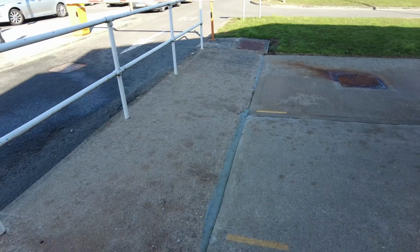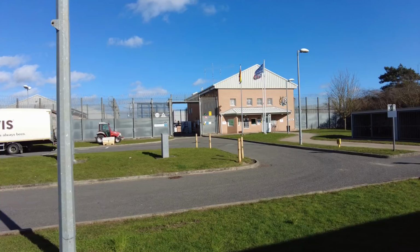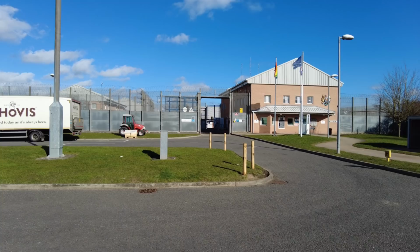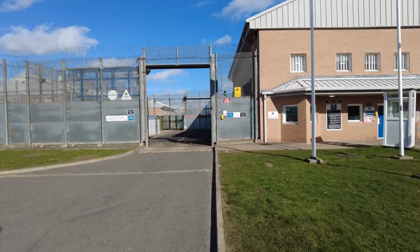the Hovis lorry finally got to make its delivery, and we get another look inside the vehicle lock area. They've even got steps so that they can climb up and inspect the top of the vehicles. See those steps in there? A rare glimpse inside the vehicle lock. It doesn't normally stay open for that long, does it?